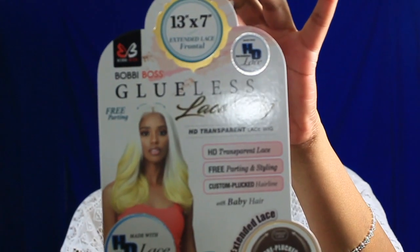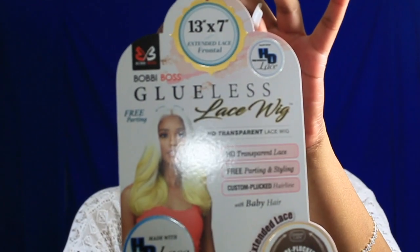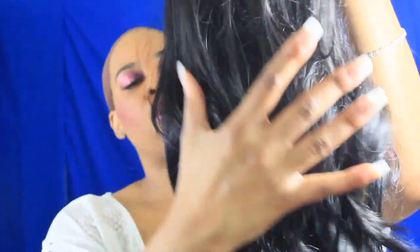Now, the color on the stock card is 2T/watermelon. This is a bit bold for me. I try colors, but I don't know about yellow. I've gone with a dirty blonde, a honey blonde, but I don't know. So this is the unit, okay? It looks to be about 12 inches. When I put it on, it goes a little bit past my shoulders. It does come in a nice curl pattern.